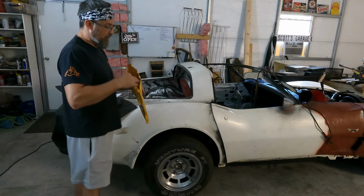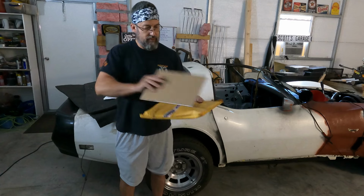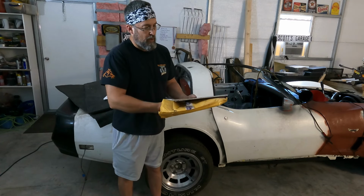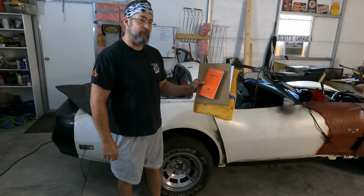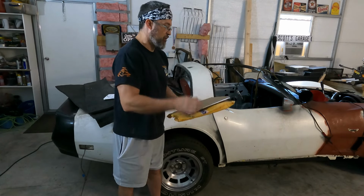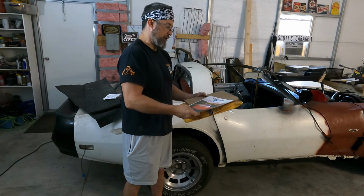And I thought this was cool. This was on Rock Auto. Occasionally they do have some cool stuff. And I found the original owner's manual for a 79 Corvette. I also found the original brochure.